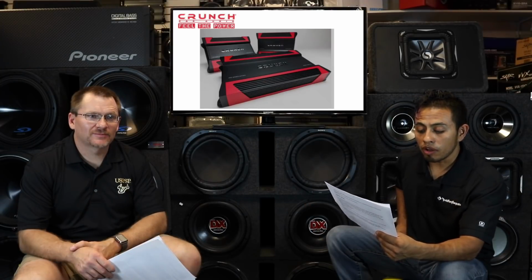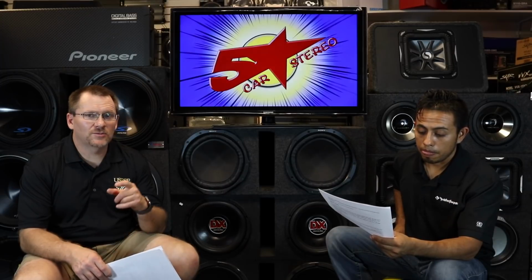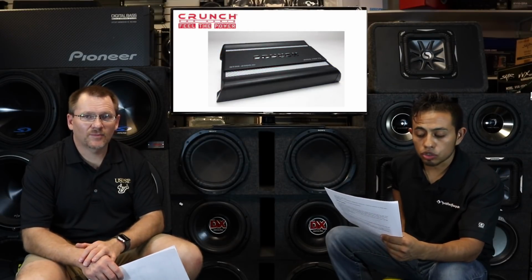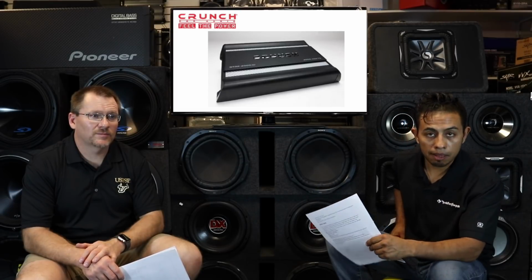It will have 12 models with both AB and Class D amplifiers. The second line will be only for dealers. That's right, just brick and mortars like this, no internet. Right, and that's cool. The GTR2 will have 3 2-channels, 2 4-channels, and 2 mono Class D amplifiers.